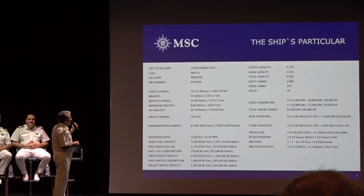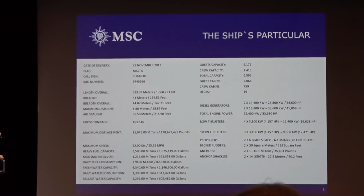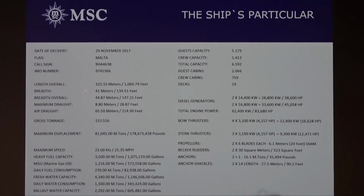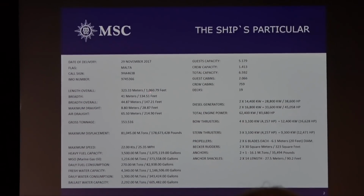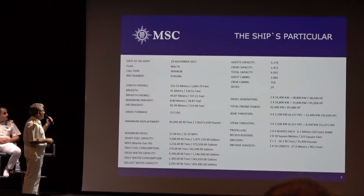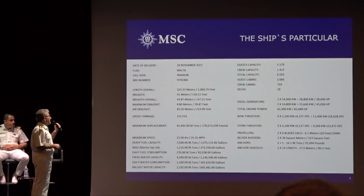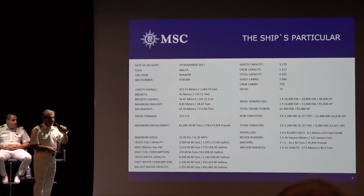We fly the Malta flag. The gross tonnage of the ship is 153,516 tons. It's a pretty big ship. Our length overall is 323 meters, equivalent to 1,061 feet. The breadth is 41 meters, equivalent to 134 feet. And the maximum draft, when we are fully loaded, is 8.8 meters, equivalent to almost 29 feet.